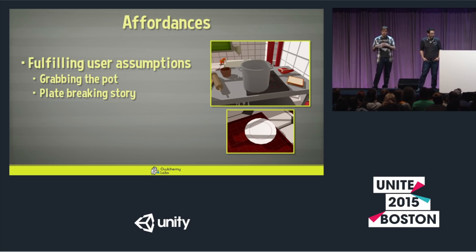We just got a 3D modeler to make a pot, and we didn't think too much of it. Then we had people run through it, and one of the first things people would do is go over to the pot with both their hands and try to grab onto the handles and lift up the whole pot. And we're like, but we don't want that to happen. So we realized, what if we just took the handles off the pot? And then all of a sudden, people stopped doing that.